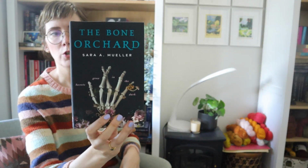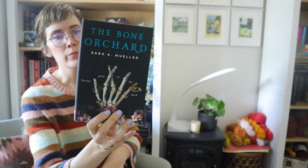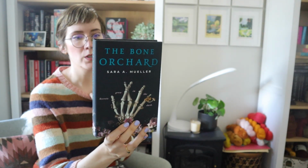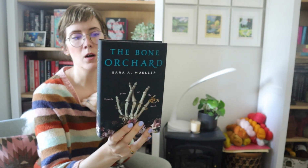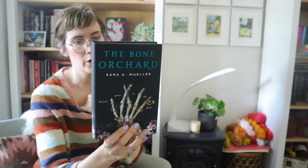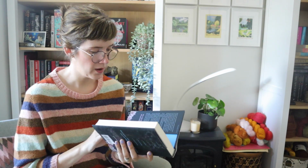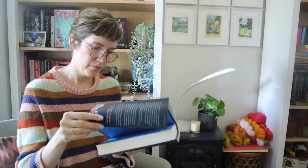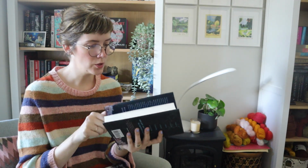The last two fantasy books, I got The Bone Orchard by Sarah A. Mueller. And it says, "Charm is a traitor, a witch, a whore, a prisoner, a survivor. And now she must also solve the Emperor's murder." This is on my TBR. So I'm excited to pick this up and have this in my, oh, that's fun, my arsenal on my bookshelf.